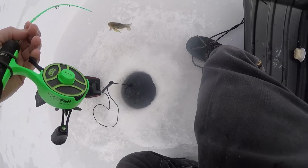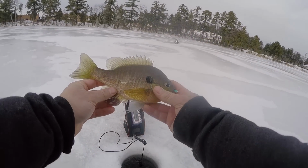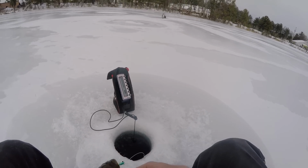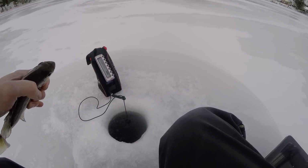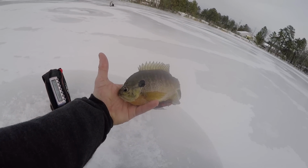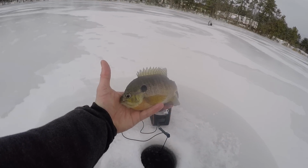Awesome. Pack of gills down there. Dude, nice. This is freaking epic. Did I not say it earlier? I don't know if I got it on film, but I said if I find them in here, we're gonna be on them. Awesome, folks. Another one. Realistic, you'd be proud of me today, bro.